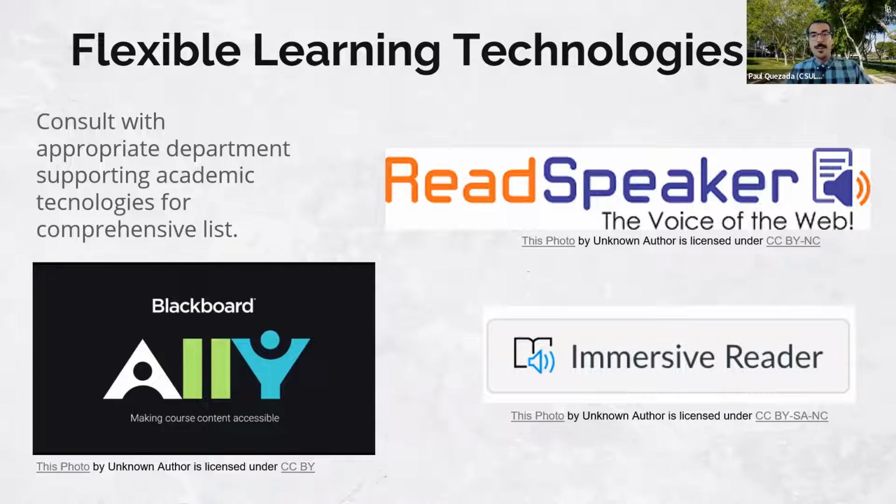However, as previously mentioned, there can be numerous other flexible learning technologies integrated into your LMS, and this will vary across each institution. But additional examples of such other technologies include ReadSpeaker, which is a comprehensive text-to-speech service that helps increase reading comprehension. And for a similar text-to-speech service tool that's available natively within Canvas, there's the Microsoft Immersive Reader service that students can enable right from within their own accounts if it's not already by default. And being shared in the chat is a resource that provides navigational support and instructions for using this learning tool. But ultimately, I do suggest that you consult with your appropriate department supporting academic technologies for a comprehensive list of such enabled services.